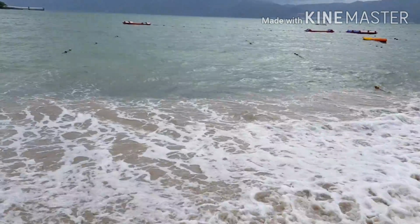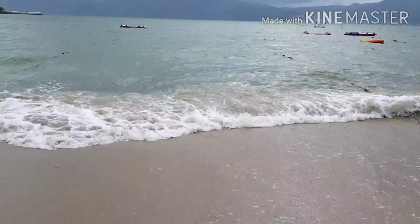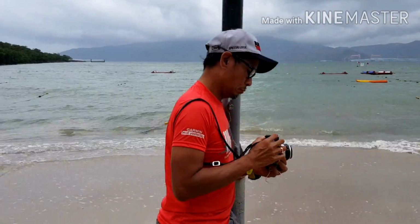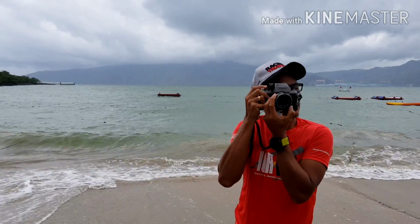Perhaps this is the best SLR camera that was ever built. We have to respect it. And by respecting it, we don't have to display it in our cabinet. We have to use it as it should be.